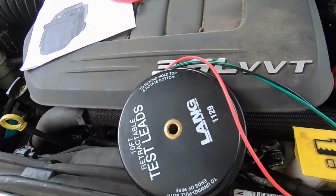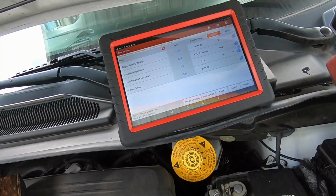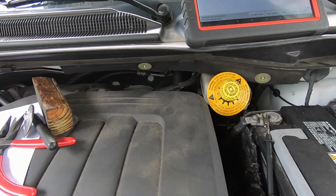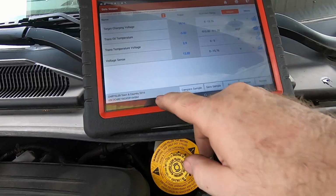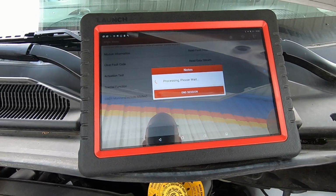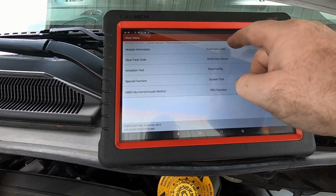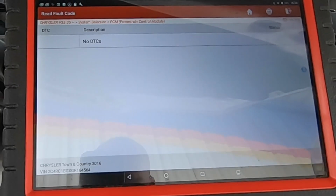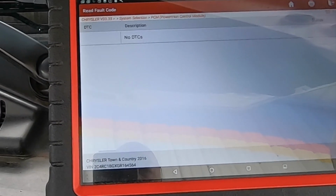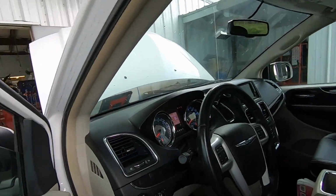Do that. Got my jumper on, using the trusty Lang spool. I'm going to put this to battery voltage, and then I'm going to clear codes and see if my codes stay away. Now I got my 12 volts. Go out here, clear fault codes. Yes, they were hard codes that came back every time, no matter what you did. Clear fault mode, read fault codes. No DTCs. Let me disconnect my 12 volts, go back out, read fault code, turn the key off and on.